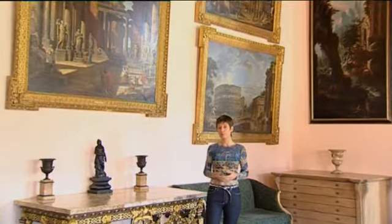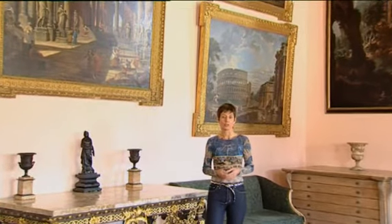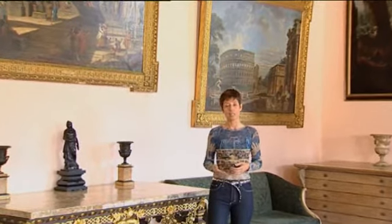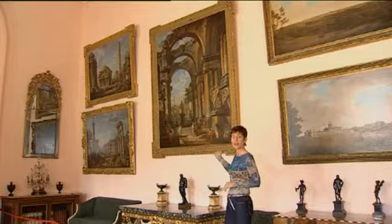These paintings would have been an inspirational influence on the Howard family. Just as I am encouraging you to visit the wonderful treasures in this house, so the paintings were encouraging successive generations of the Howard family to visit the ancient sites depicted here. This large and impressive capriccio is called the Baths of Caracalla.